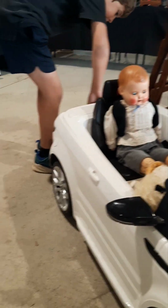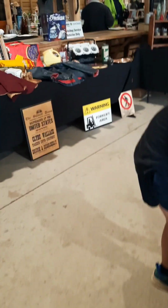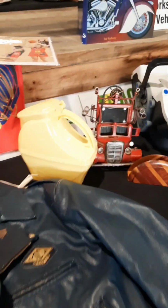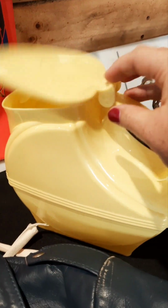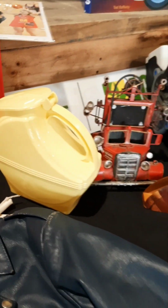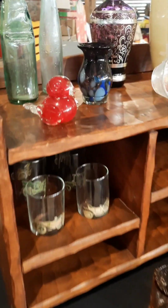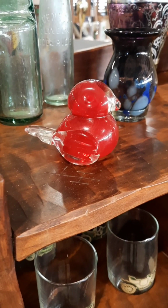Cute. Oh, spotted, very cool. What is this yellow? Is there a way to open the boot? Is this plastic? It is plastic. That's cool. Tupperware? I don't know. Sorry about the noise, folks. It's quite loud, isn't it? Ah, little cute red glass bird.